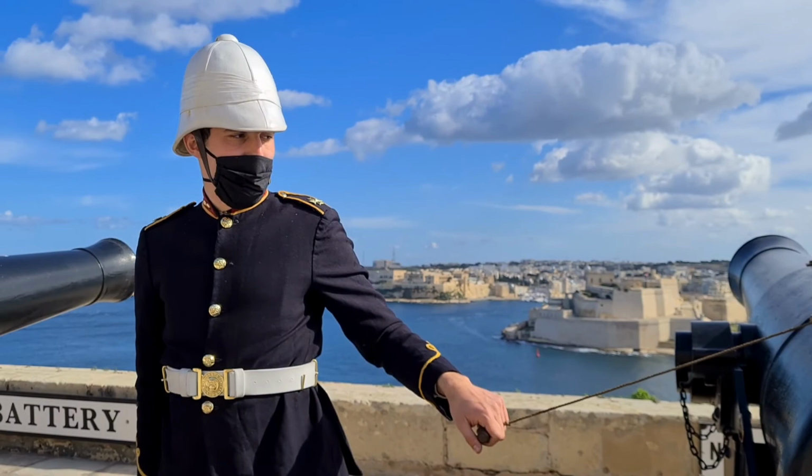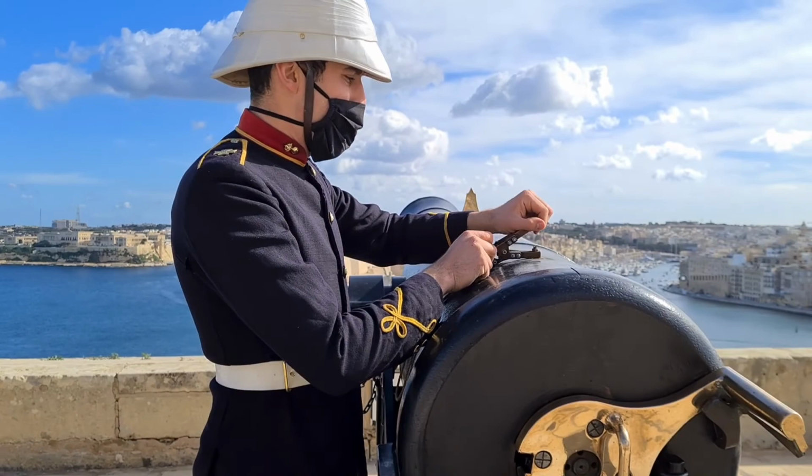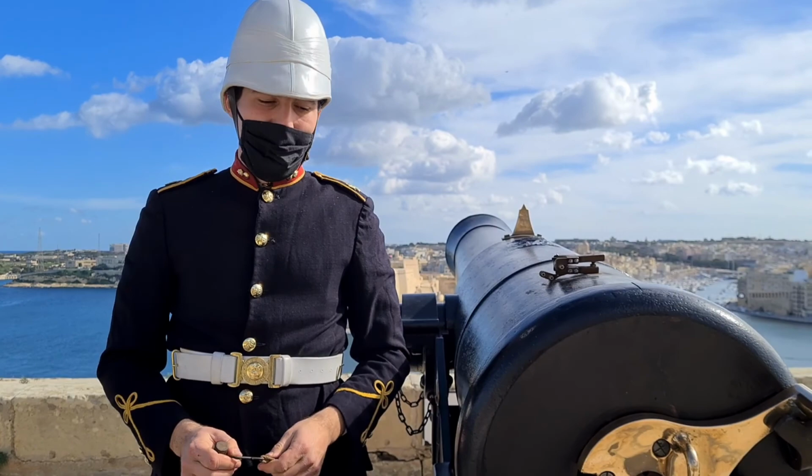When they give me the order to fire, I will say noon gun fire. Or if I'm firing at 4 o'clock, I have to say evening gun fire. By pulling the lanyard, the trigger will fall directly onto the percussion cap and we will have a huge explosion. So that is basically how the firing procedure of these types of guns works.